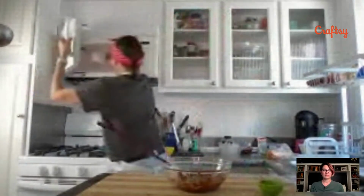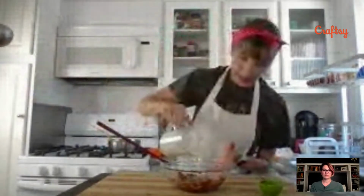The pumpkin spice is optional, but it definitely keeps with our theme. So I'm going to just add it when I add the cream. And your cream should be at a low boil. If you're on the stove, just kind of a low simmer. If you're microwaving, you want to see steam.